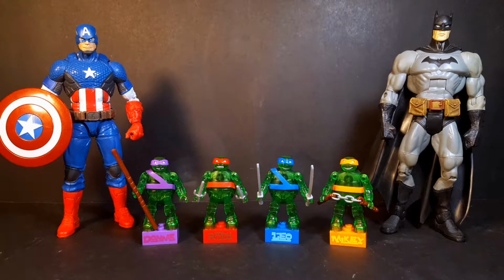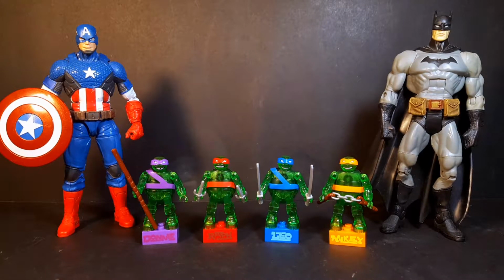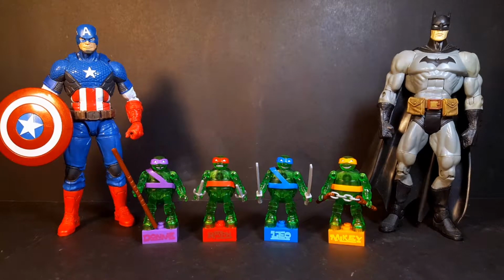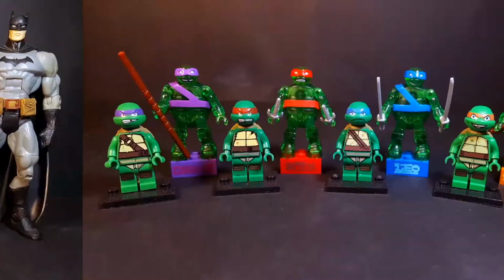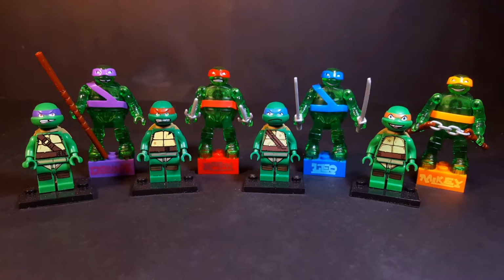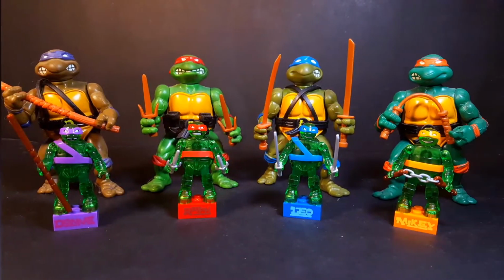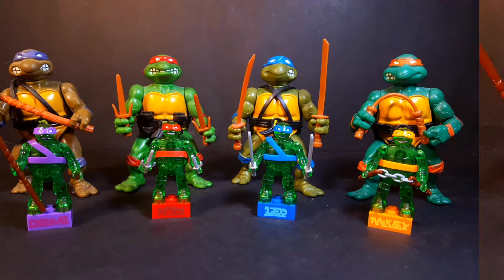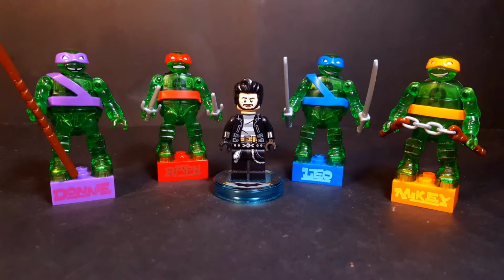So for a quick size comparison, here they are standing next to a Marvel Legends Captain America figure, as well as a DCUC Batman figure. And for your minifigure comparison, here they are standing next to the LEGO TMNT minifigures. Also for comparison, here they are standing next to the vintage Teenage Mutant Ninja Turtle figures that I've had ever since I was a kid. And just for fun, here they are standing next to little LEGO Bat-Bomb.